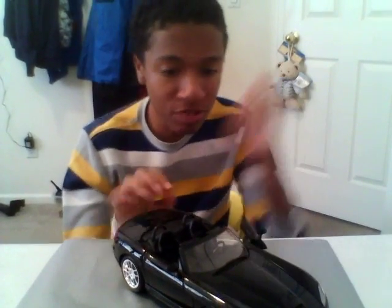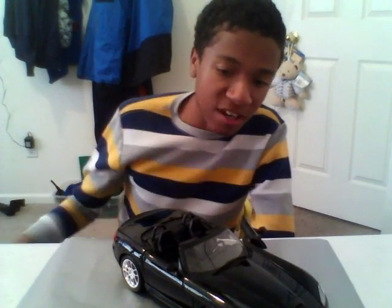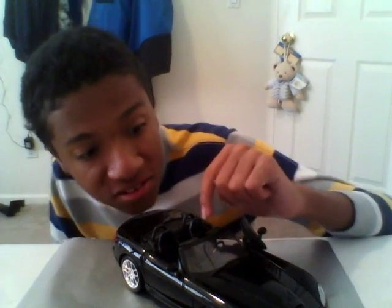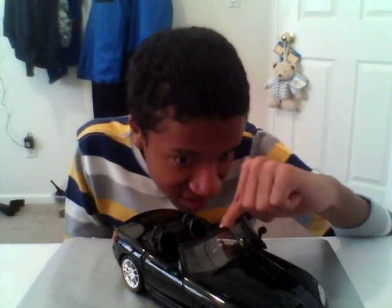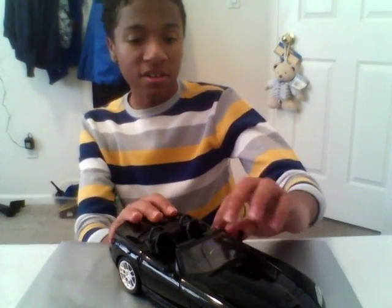But then we go to the interior, and you know what? Custom gauges. That's right. It's not just some unified, oh, we'll take it from one of our other models and slap it onto this one gauge. They actually bothered to make gauges for every single little hole in it. They made the specific gauges that the Viper has, so it's not something that you can find on any other model that I know of, which is nice, which is high quality.